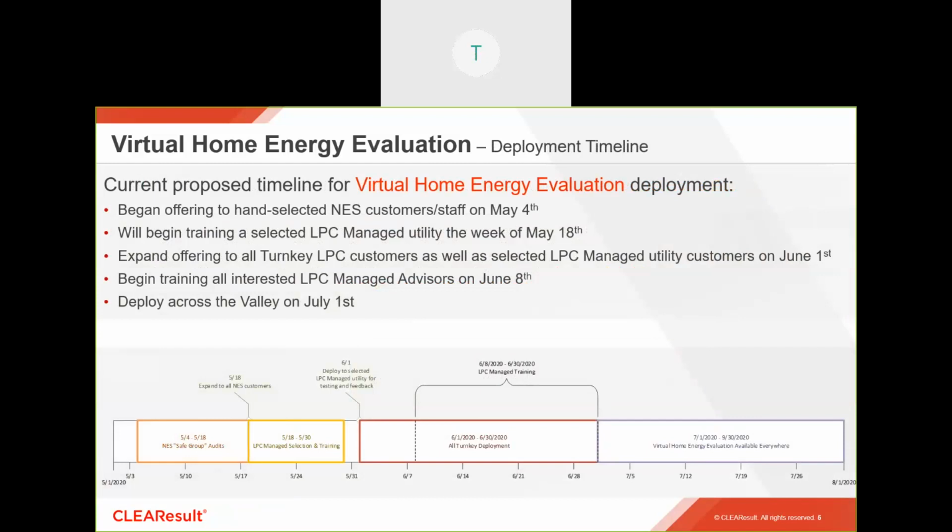Then on May 18th, that was the beginning of last week, we expanded the offering to include all NES customers. We've been maintaining a list of evaluations we had to postpone due to COVID-19, so we reached out to all those customers. We also emailed all NES customers in the system to make them aware of the offer. Some customers jumped on the offer, others preferred to wait for an in-home visit, and that's totally fine. This is just another option where they can have it their way.